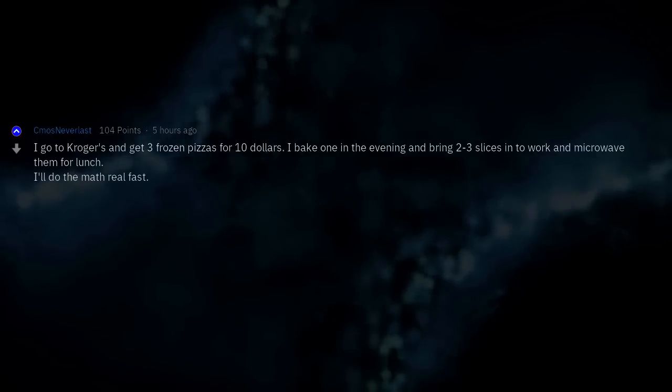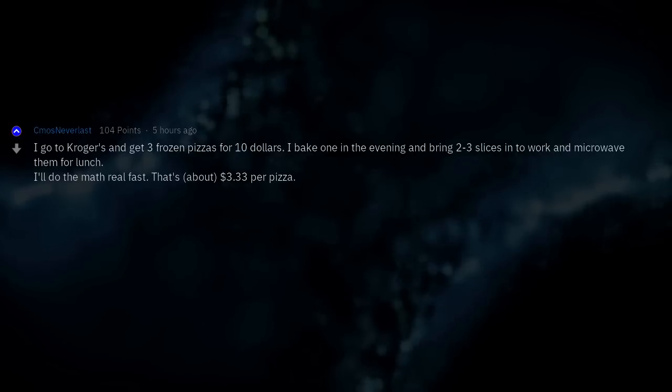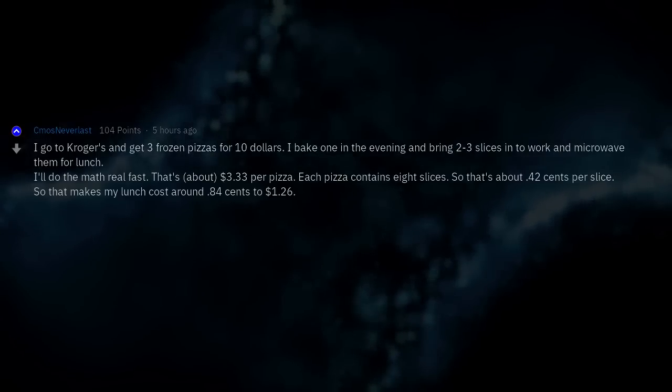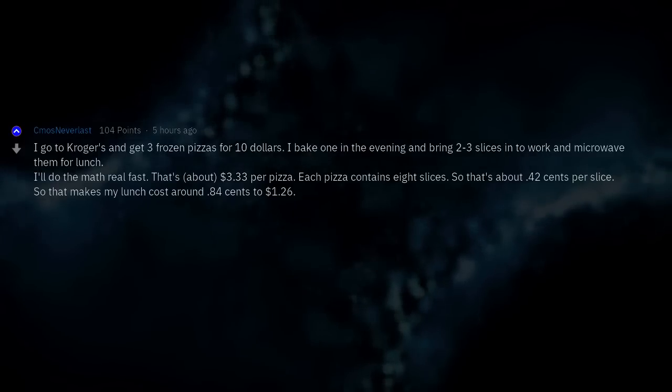I'll do the math real fast. That's about $3.33 per pizza. Each pizza contains 8 slices, so that's about 0.42 cents per slice. So that makes my lunch cost around 0.84 cents to $1.26.